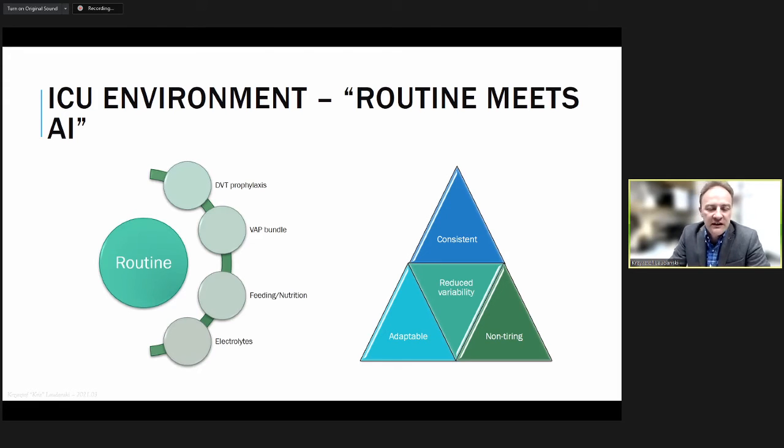And everybody who is in the ICU will agree with me that we do this over and over and over. But also everybody who runs an ICU will agree with me that there's a consistent problem with all those routine orders. Did we truly check whether everybody has DVT prophylaxis? How much effort did we put into this? How homogeneous are the orders for feeding and nutrition? And my favorite, which we're going to talk about, is the electrolyte orders.